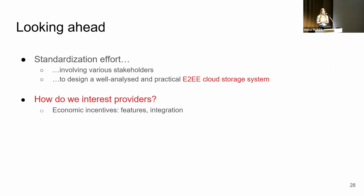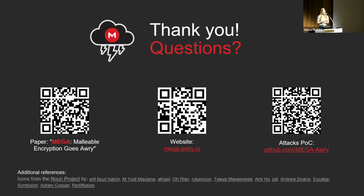We're hoping that some economic incentives, like allowing customizable features or an integration into their ecosystems, can help, or perhaps political incentives like data privacy laws and regulations on the security that a system needs to provide. But we'd be super happy to hear your thoughts. So if you have any ideas, please come talk to us in the hallways. And with that, I'd like to thank you for your attention.